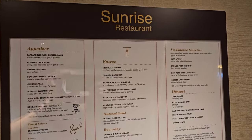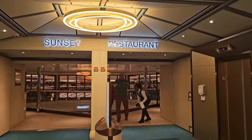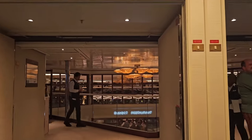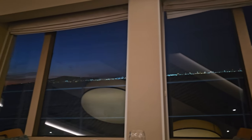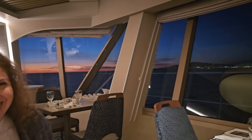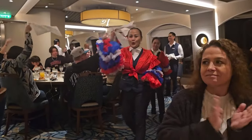There are two main dining rooms, the Sunrise and the Sunset restaurants. On this cruise, we could have selected a dining time frame, but we went with any time dining, so we were always sat in the Sunset restaurant. We often went early and got seated with some pretty nice views. I would definitely recommend anytime dining.